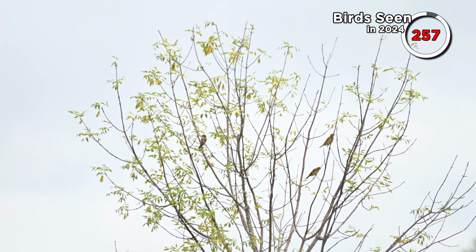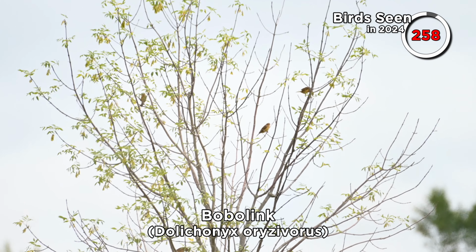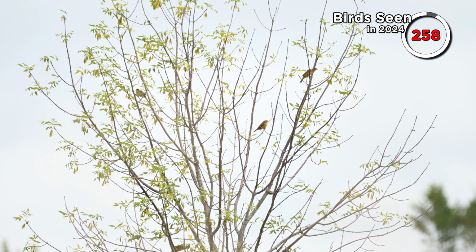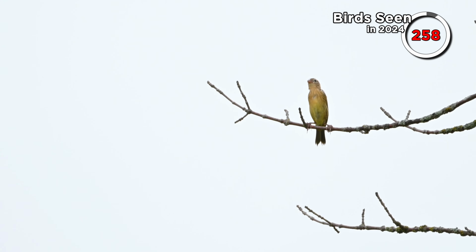New bird at distance, bobolink. It took us a second as we'd only ever seen breeding males before. These bobolinks have non-breeding plumage, or perhaps they're all female. Here's a slightly closer look.